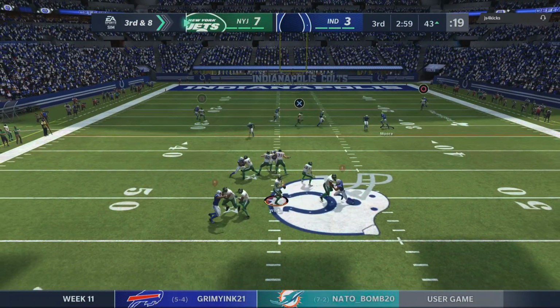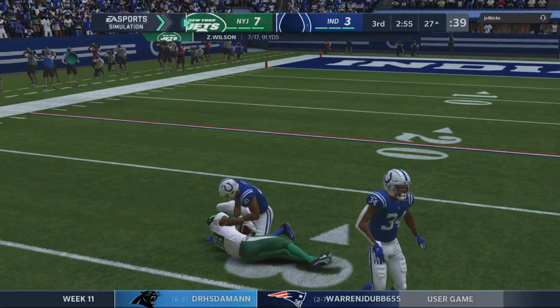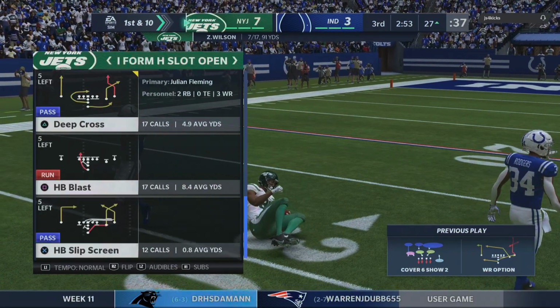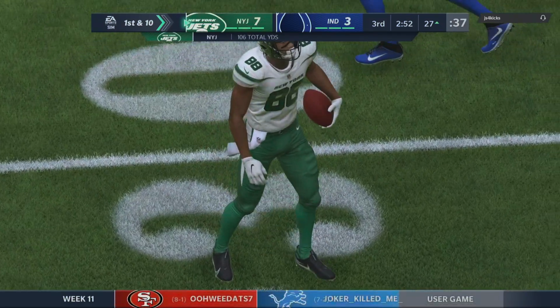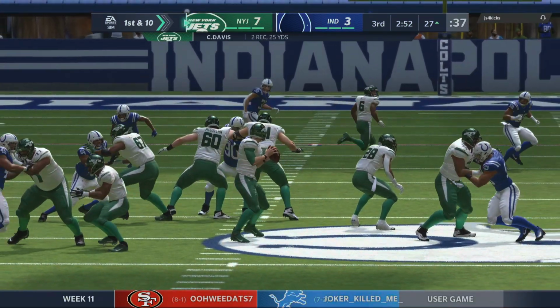Now back to throw. And he's got him in, Corey Davis. And he is going to have a Jets first down as they're able to get the 3rd down conversion. It'll be a pickup of 16 and a Jet first down.